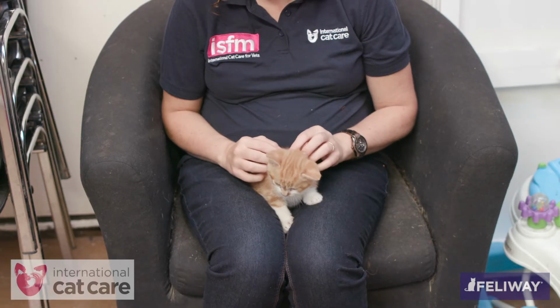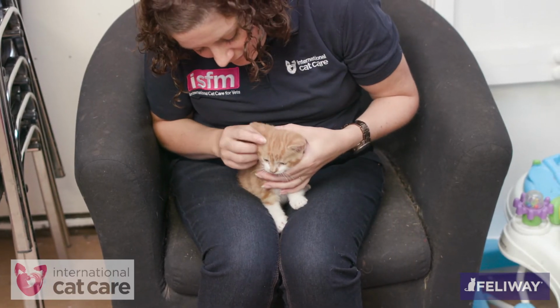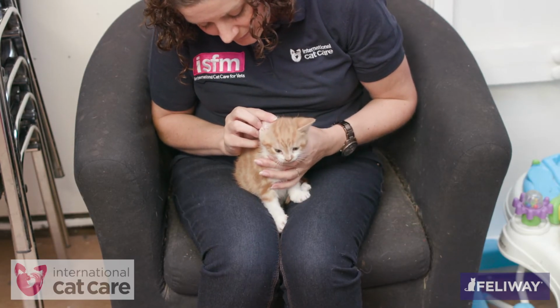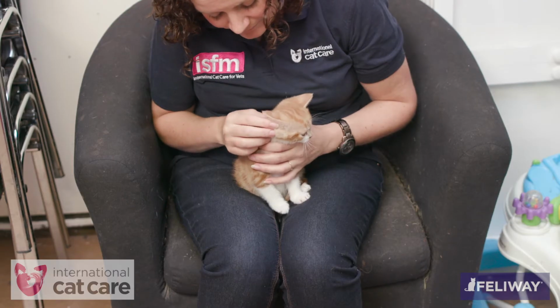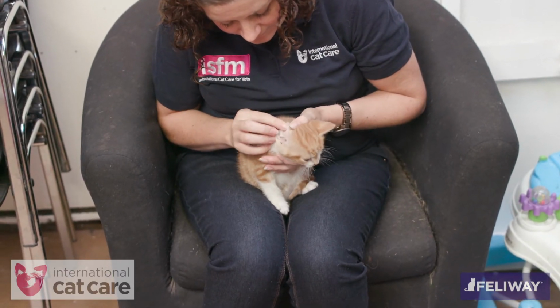If at any stage a cat struggles or appears uncomfortable in any manner, the handling should stop immediately and the cat given a break. This kitten is not yet fully comfortable having his ear flap folded back, as seen by his slight wriggling and lifting of the paw. Handling goes back to gentle stroking until he fully relaxes again.